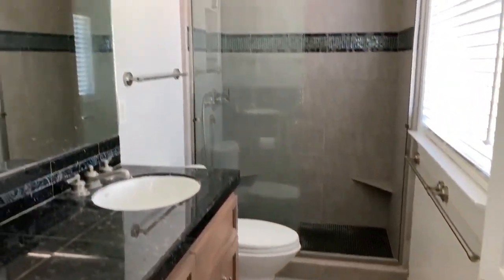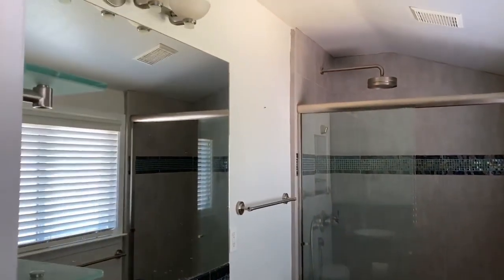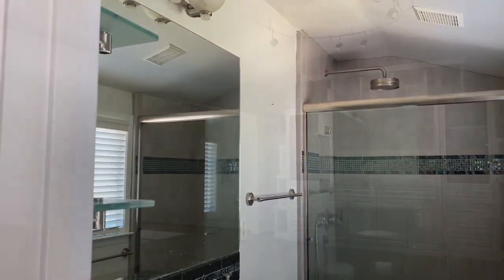And then the master bathroom. And that is this property. Let's go look at the after.